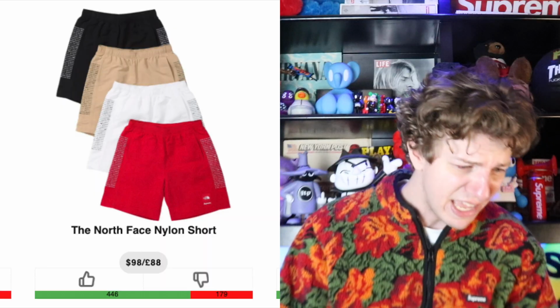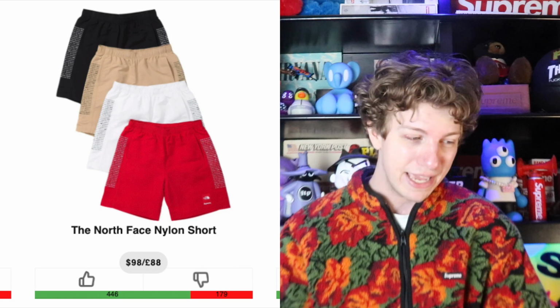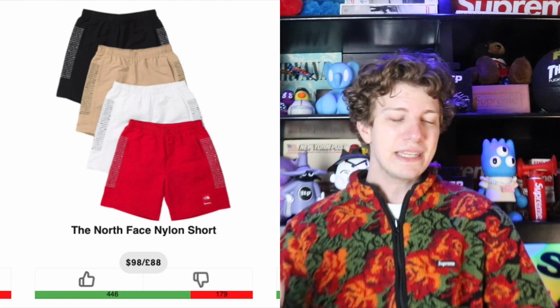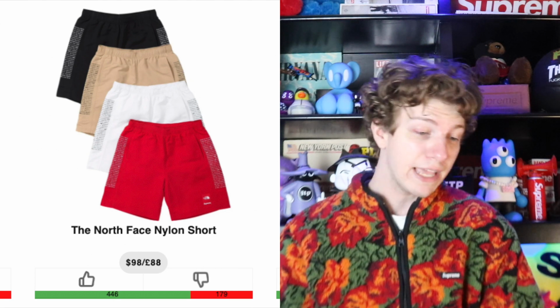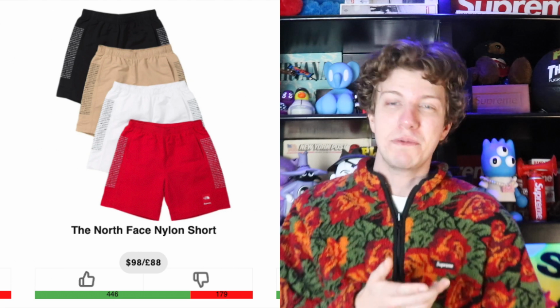Next, let's talk about the shorts. These are what, 98? Oh my god, man, there are some really good retails with this collab. Again, TNF blanks, I believe. I'm not as positive on these. I think they are though. Yeah, being 98, they have to be Supreme TNF. They're nylon. I don't know if you guys would have preferred these to be sweat shorts or not. There's definitely some profit to be made on these, I can't lie. Again though, shorts are not like a super popular resale item with Supreme.